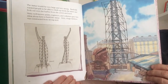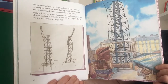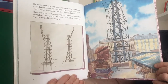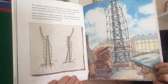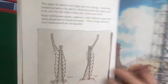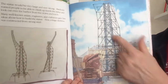The statue would be very large and very strong. Bartholdi wanted people to be able to climb up inside the statue and look out over the harbor from the crown and torch. Many well-known artists, engineers, and craftsmen gave him ideas about how to build the statue. First, a huge skeleton was constructed from strong steel. And this says front and side, so you can see two views of what it looked like. And there it is being built in the streets of Paris.